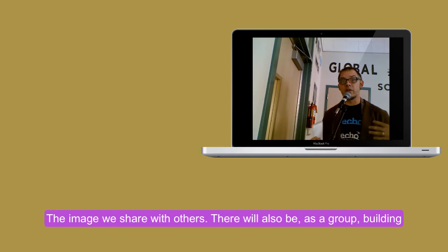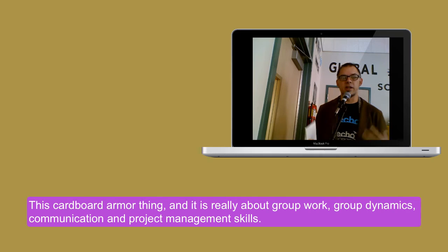But they'll also be, as a group, building this cardboard armor thing. And it's really about group work, group dynamics, communication, project management skills.